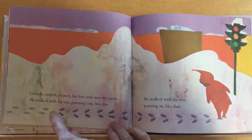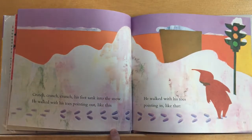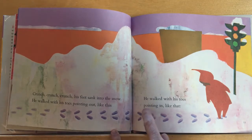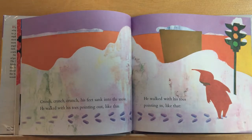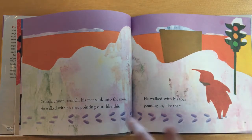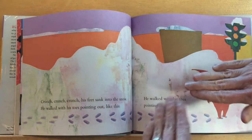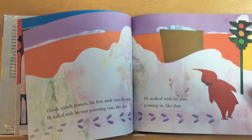Crunch, crunch, crunch. His feet sank into the snow. He walked with his toes pointing out, like this. And then he walked with his toes pointing in, like that. Can you do that? Can you point your toes out? Kind of like a duck walks with toes pointing out. Crunch, crunch, crunch. And then he put his toes pointing in, like that. He's looking at all his footsteps behind him.